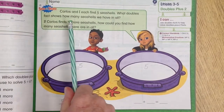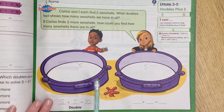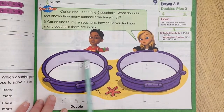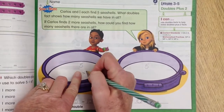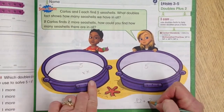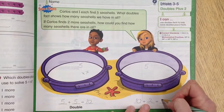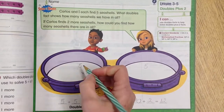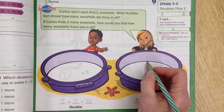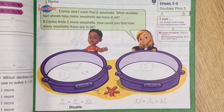If Carlos finds 2 more seashells, how could you find how many seashells there are in all? Well, they already had 10, and then he found 2 more, so we can just add 2 more to our 10. And 10 plus 2 is 12. So he found a total of 7. She still had 5. 7 plus 5 would also be 12.